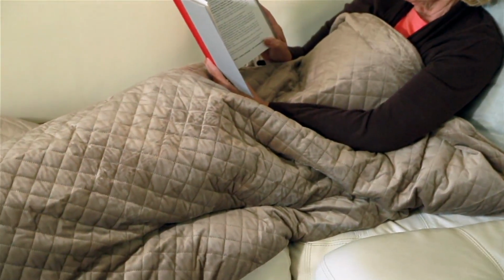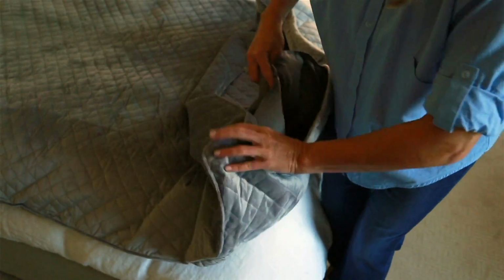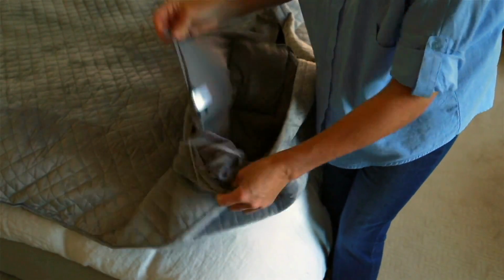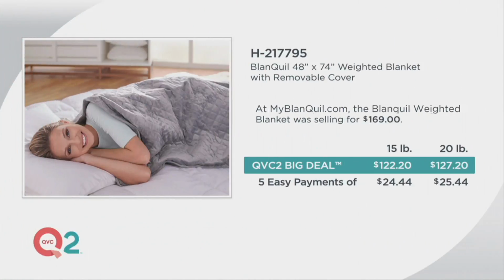The other nice thing about this is we've got it at a price that is a good $40 for the heaviest weight, less than what you would pay if you were to find out that, oh my gosh, they're right, I really want one, and I want one for my kids, and I want one for the family. This is the price that can't be beat. So take advantage of that, because that price expires at the end of my time with you this evening at 9 p.m. So once again, 5 easy payments of $24.44 for the 15-pound, and 5 easy payments of $25.44 for the 20-pound version.